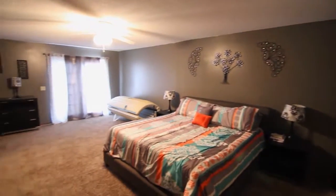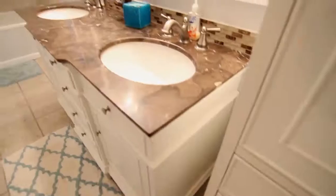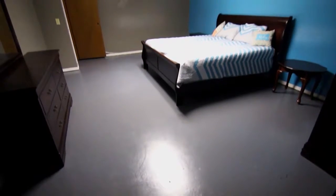The huge master bedroom is a must-see, with French doors opening to the large bathroom with separate shower and jacuzzi tub. 4 bedrooms and 2.5 baths occupy the home.